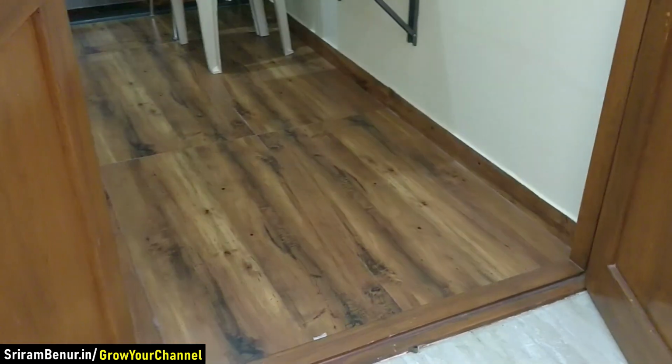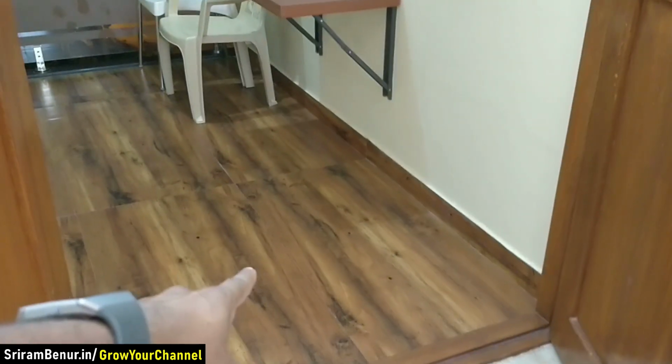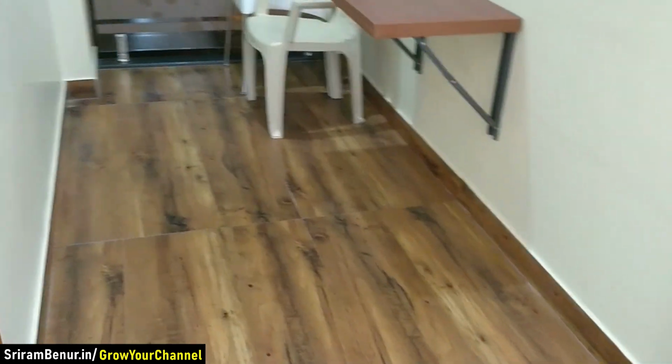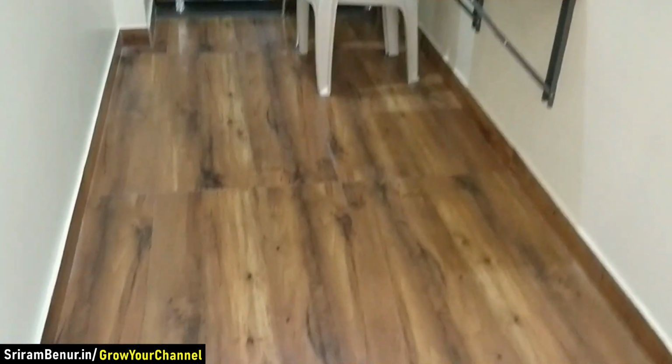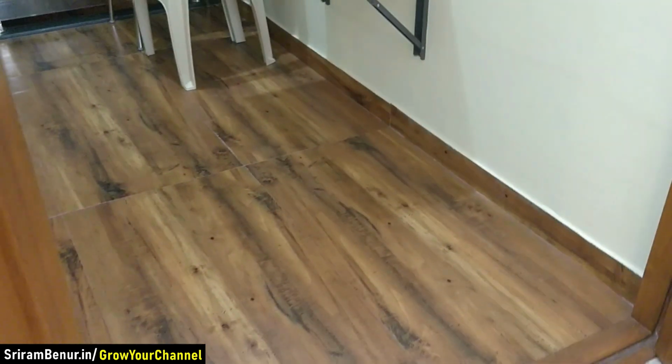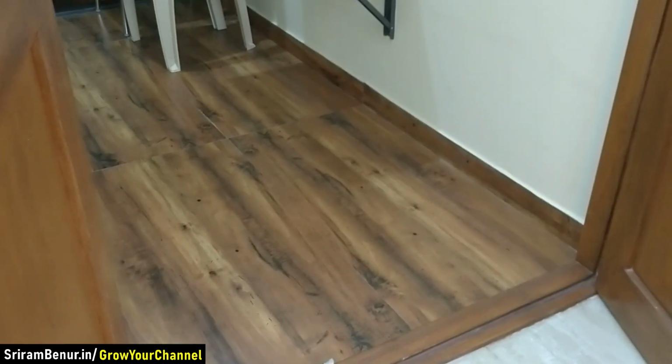Now this entire balcony section, what we have used is tiles, but this is a wood pattern tile, right? So this is like a 2x4 tile, which exactly gives the feeling of wood. So you could see that this is how it looks.